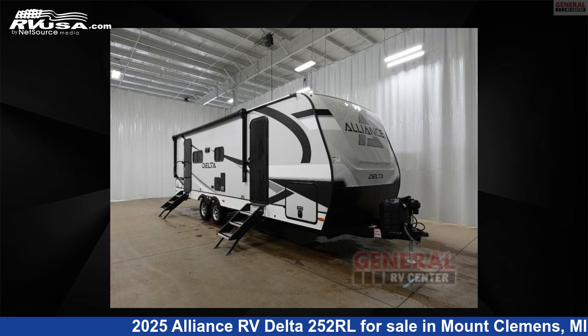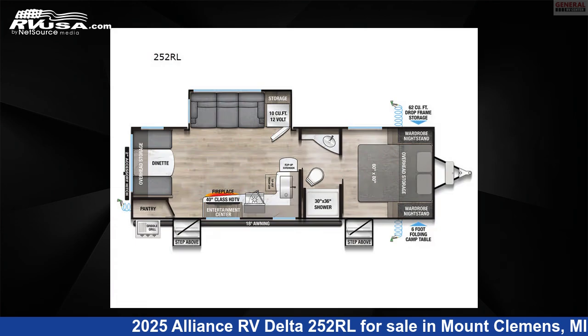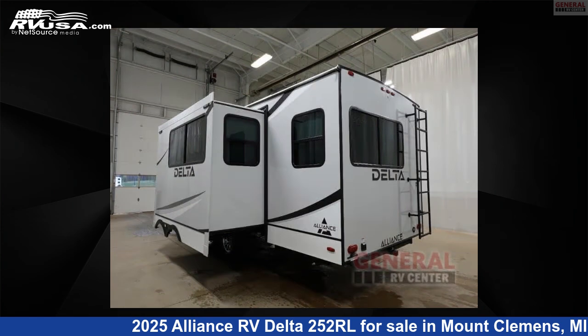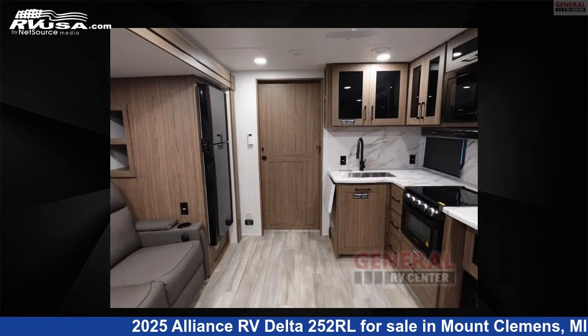This 2025 Alliance RV Delta 252RL is a travel trailer RV. It is located in Mount Clemens, Michigan, 48043 and is offered for sale by General RV Center.